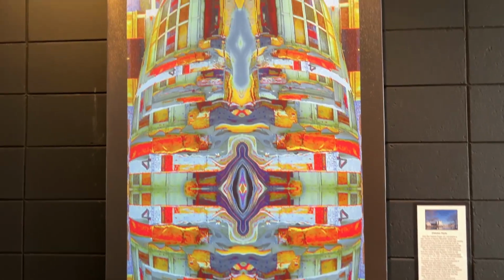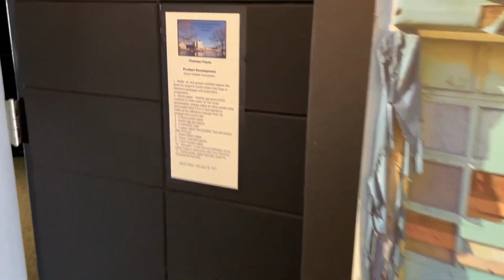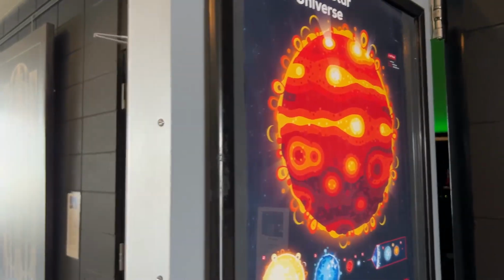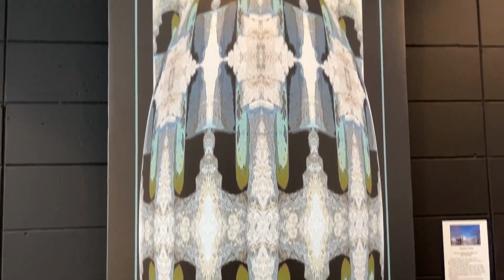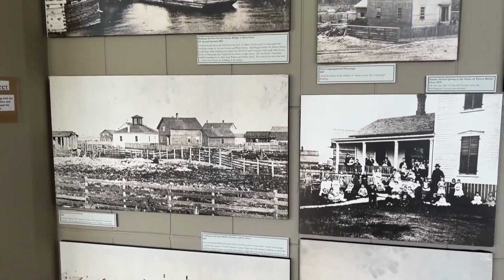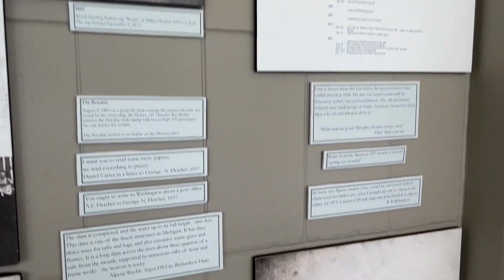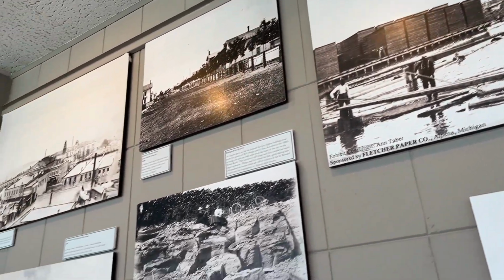So first off, there are these artworks. And then facts about the Fletcher Paper Company. And they have a planetarium. Somebody's in there. And then here are some historical photos of Alpena. All kinds of stuff. I know for a fact that's still there. They call it the corner building.